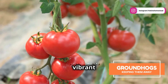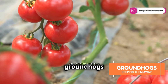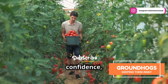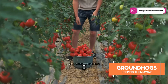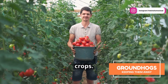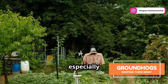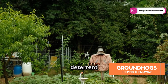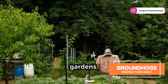These juicy, vibrant fruits are a staple in many gardens, and luckily for us, groundhogs tend to steer clear. So plant those tomato plants with confidence, knowing you're less likely to find them nibbled to the ground. Now, I know it's not always possible to plant an entire garden of groundhog-resistant crops, but by incorporating a few of these strategic plants, especially around the perimeter and near vulnerable crops, we can create a natural deterrent that will make those groundhogs think twice about setting up camp in our gardens.